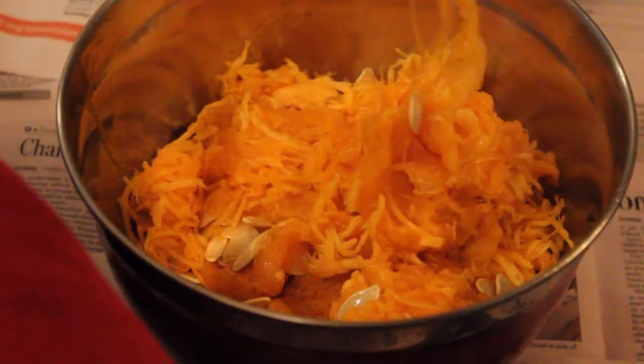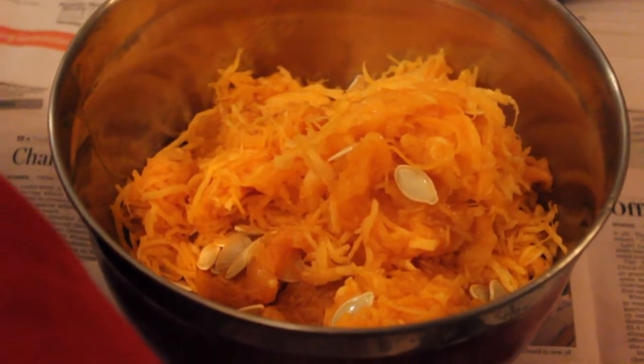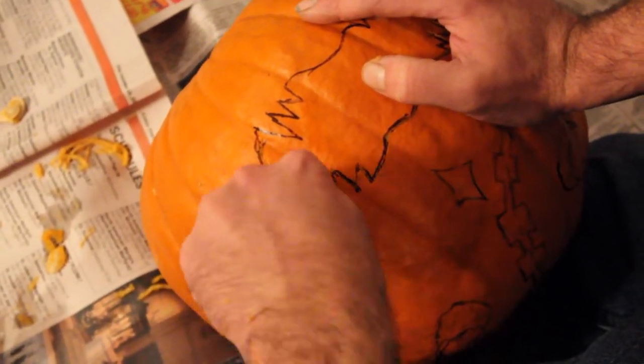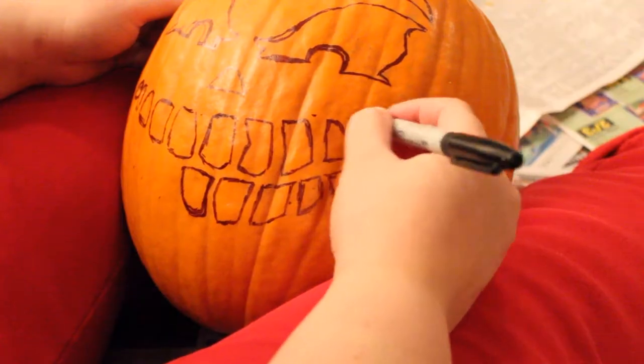This year we went over to our best friend's place and we carved 6 different pumpkins. They went with a spooky face theme on everything, so this is just some clips of us carving our pumpkins.